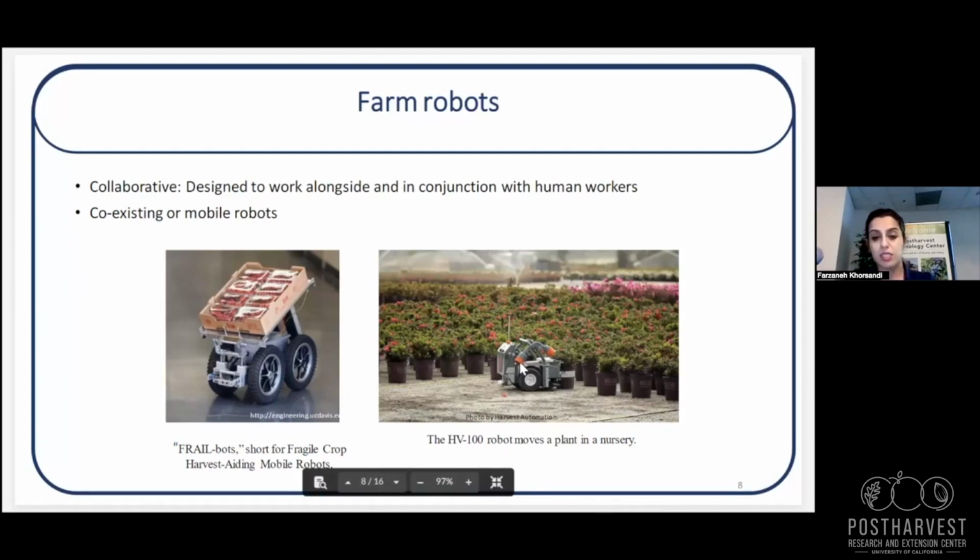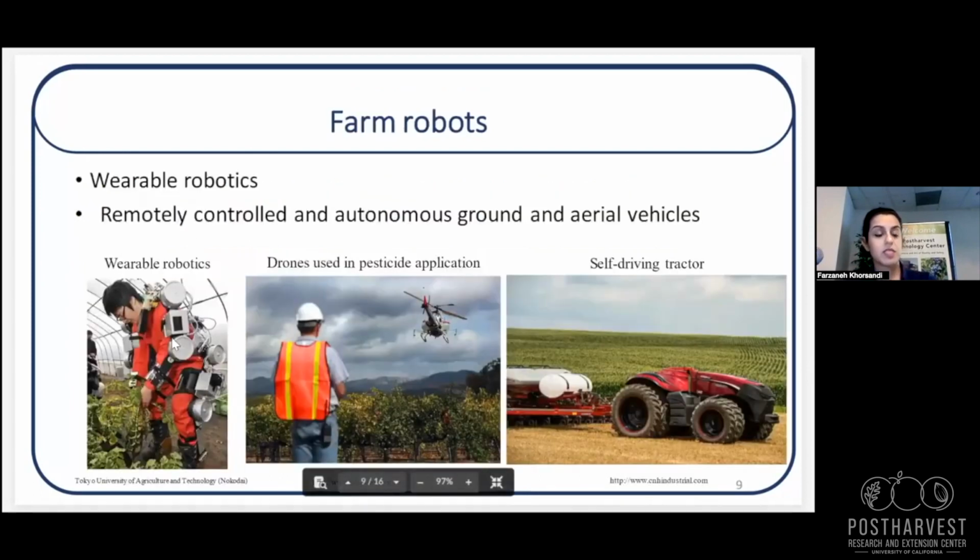And there is another type of robots, wearable robots. This is an example of wearable robots that empower the farmers to do different tasks. This is a specific one developed at Tokyo University of Agriculture. Their main focus was on older farm workers, and their plan was to give them the ability to continue farm work.